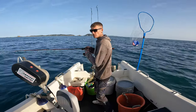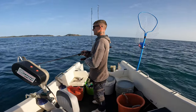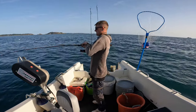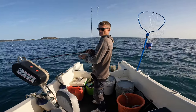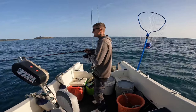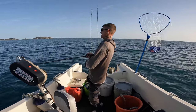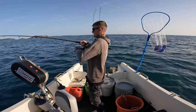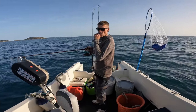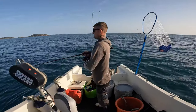Okay, everyone, we're back up for another drift. Just got the rod down. Got bites already. I didn't get it. Damn. Definitely black bream or scat though. We can do with a few of them because I've got no pot bait whatsoever. Nope. Couldn't get him. They're just playing with me, everyone.